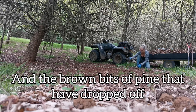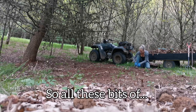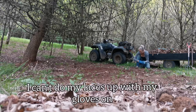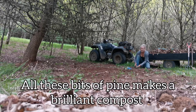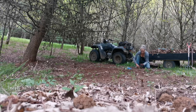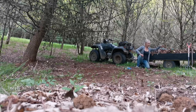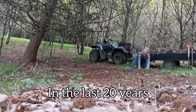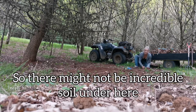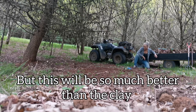Pine that has dropped off. I've got a pine tree here. So all these bits of, I can't do my laces out with my gloves on. All these bits of pine make a brilliant compost. And what's just below it should be good soil as it builds up over time. These trees are quite young, in the last 20 years. So there might not be incredible soil under here, but this will be so much better than the clay.